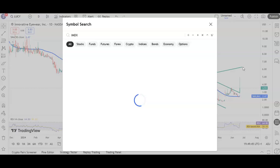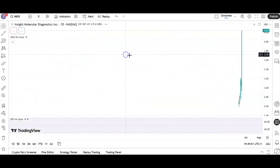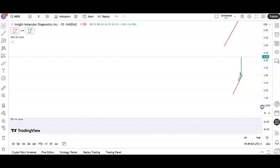Big winner at the end of the week was and is coming up, and here the situation is that we're looking for Insight Molecular to deliver further growth to the upside.